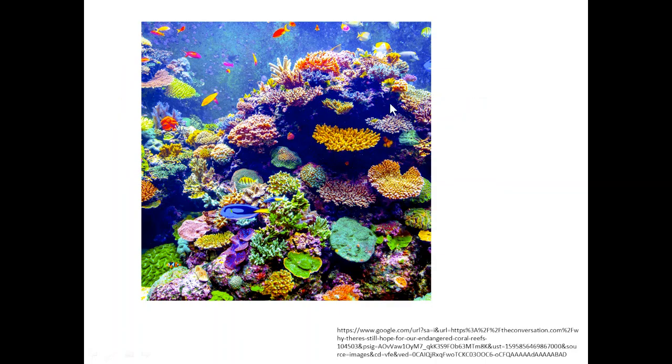Let us have a look at this picture. This is a coral reef where such beautiful corals are there, and they act as habitat as well as the source of food for different algae, phytoplankton, zooplanktons, fish, and a lot more. Therefore, they are also called oases of life. So this is a very easy question. You should not get confused.